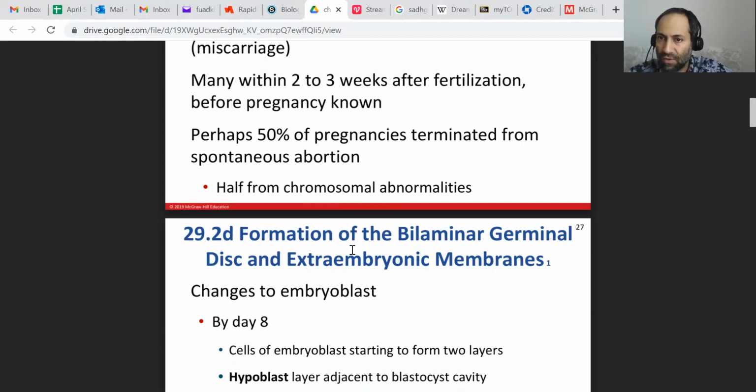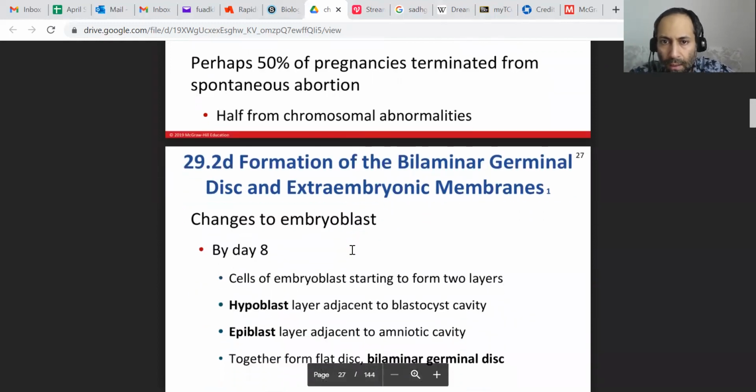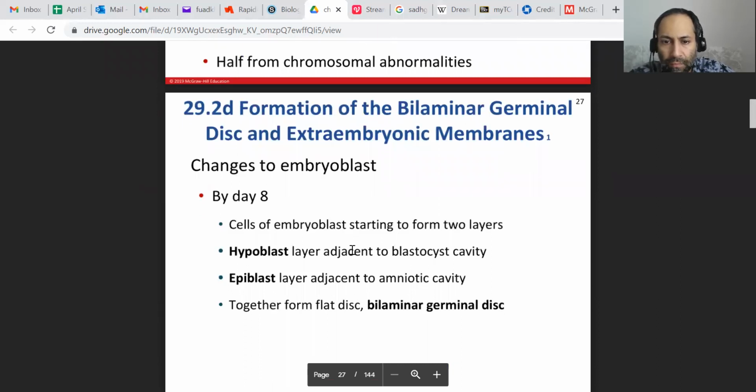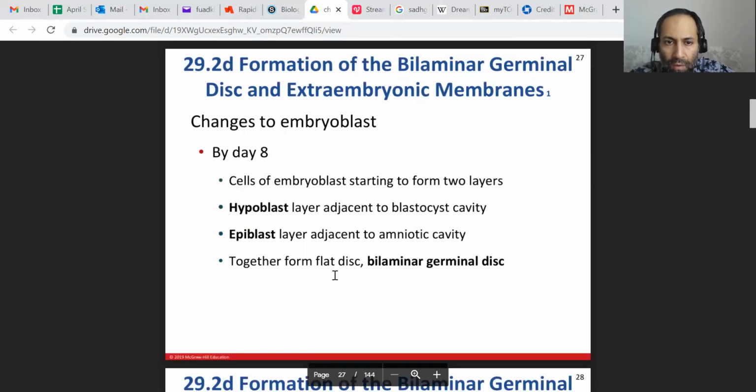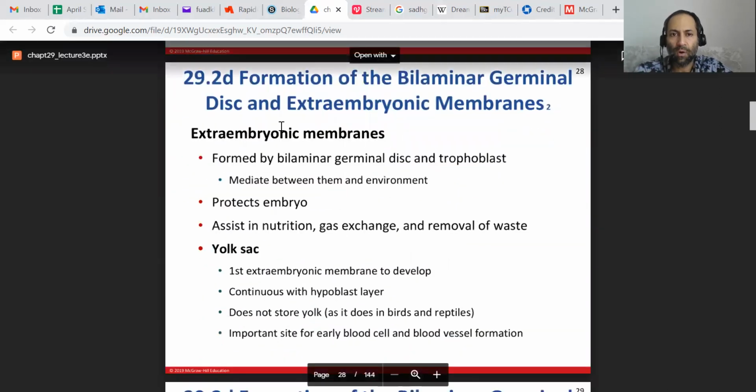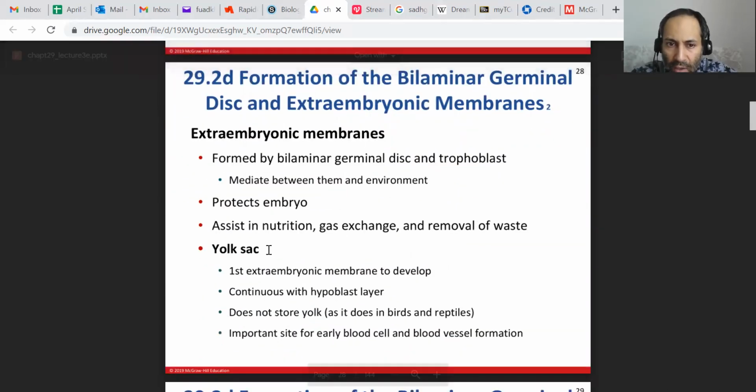So having fewer chromosomes than the normal number is a much greater risk factor for abortions and for stillbirths. All right. So then moving on, we talked about the hypoblast and the epiblast here. These are some of the extraembryonic membranes that are continuing to form, like the yolk sac.